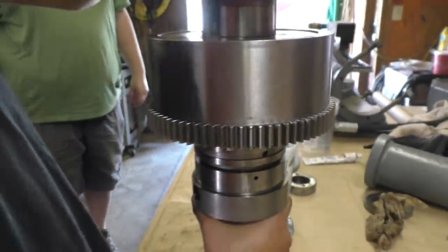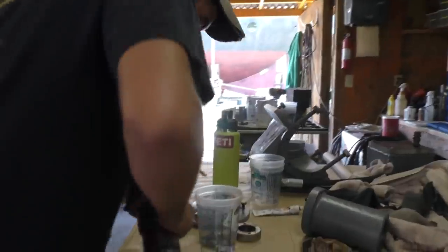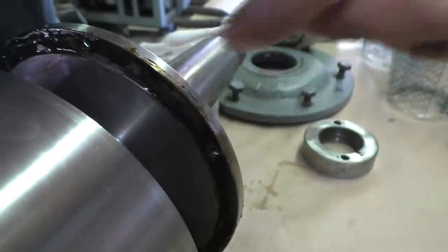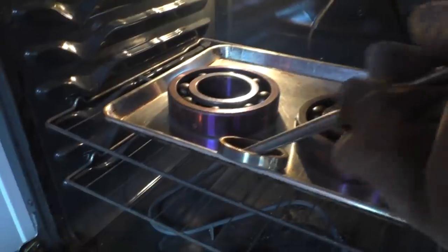So once your piston's assembled, just slide it onto the shaft, press it home, and bolts go on the other end. Gasket seal going in very carefully. Sneak into the kitchen for a quick bite. I don't know what's cooking, but bearings and a retainer ring.